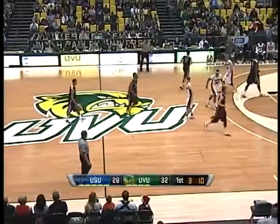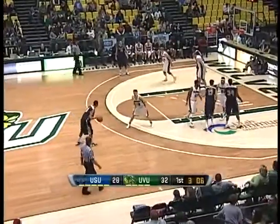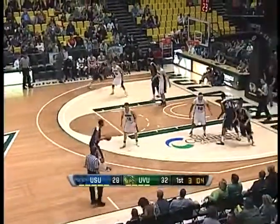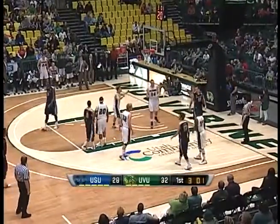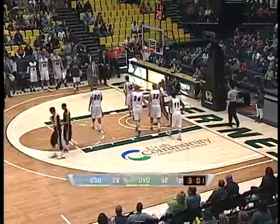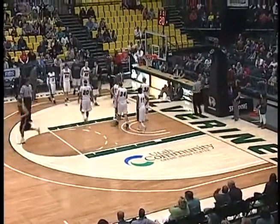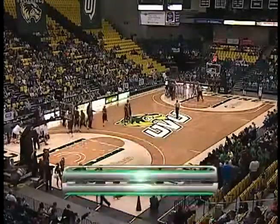Hubbard now 4 of 7 shooting. 1 of 2 from beyond the arc. Coming up in 3 minutes, first half, Wolverines by 4. Inside, they'll give it to Utah State. Just touched by a Wolverine last on the way out. 32-28, Wolverines by 4 here at the UCCU Center.